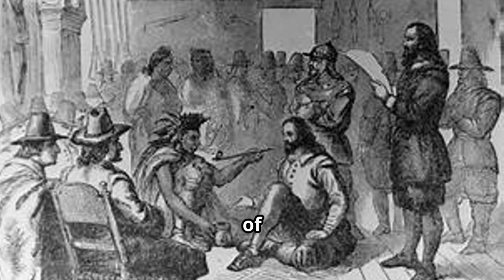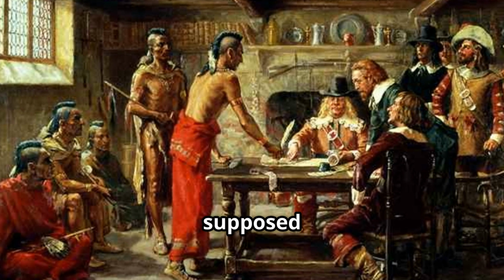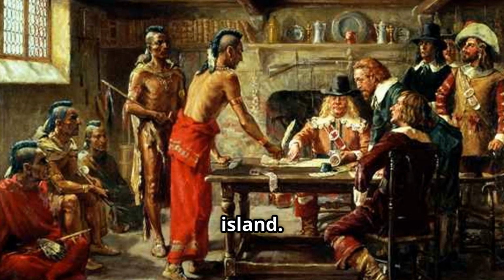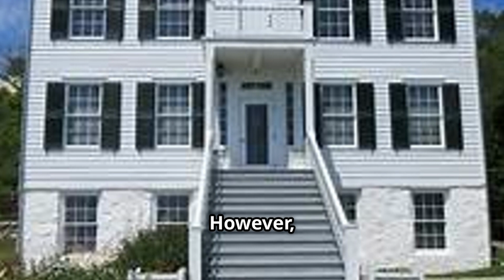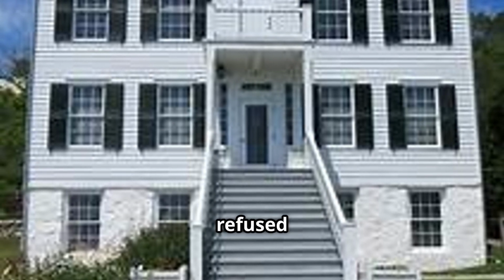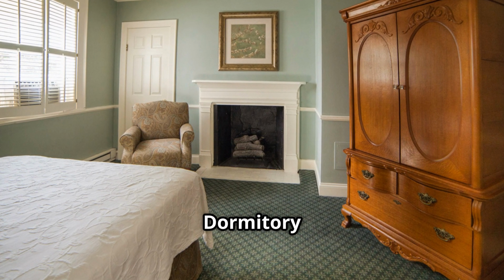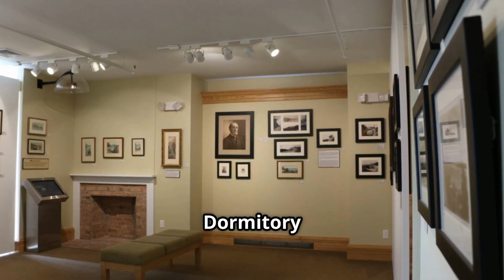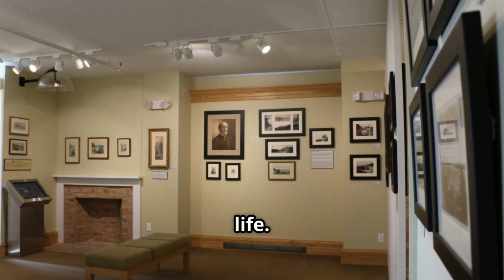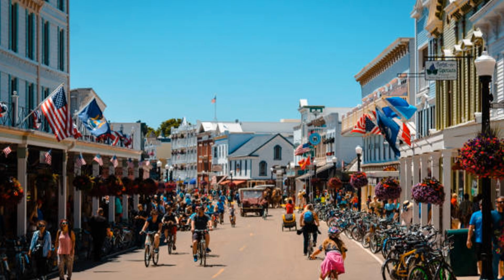The original purpose of the Indian Dormitory was linked to the Treaty of Washington. According to the treaty, local tribal members were supposed to stay there when they came to the island. They would come to receive payments promised by the government. However, the Native American people refused to sleep in it. Despite this initial hiccup, the Indian Dormitory found new uses over the years. Today, the former Indian Dormitory has a wonderful new life. It is now the Richard and Jane Manoogian Mackinac Art Museum.